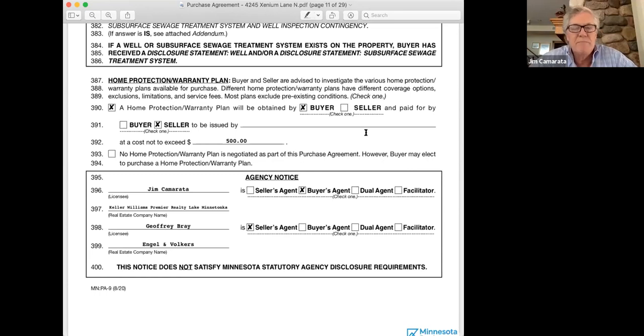It doesn't cost all that much, generally under $500. In this case, we're asking the seller to pay that because they were actually offering it in the multiple listing. So we just made sure that they were going to agree to that. And the house was 19 years old, and appliances start to get a little wonky from about that age on, and it becomes questionable how much longer they are going to last.